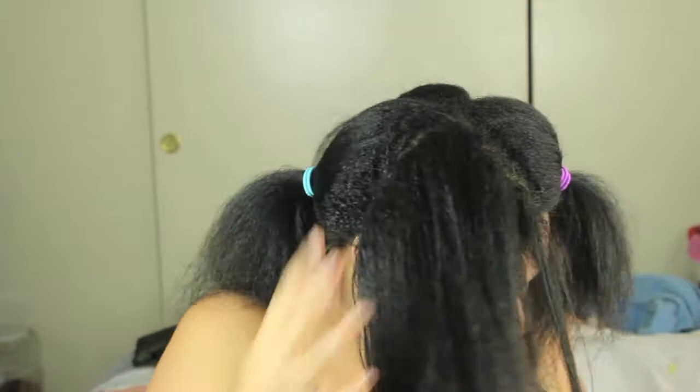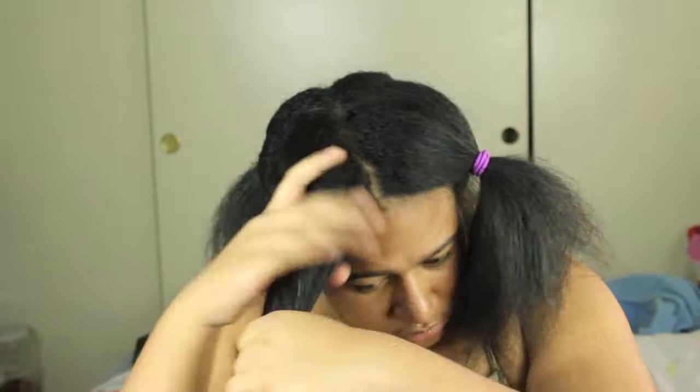Oh God, what's wrong with me? And then I comb my hair yet again, just making sure it doesn't get tangled. Making sure. Oh, and just because the comb is broken, it's actually not breaking off my hair, to be honest.